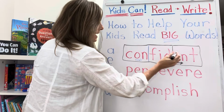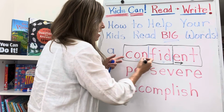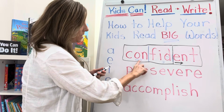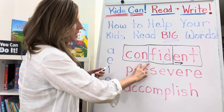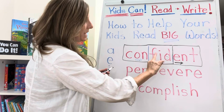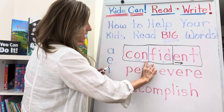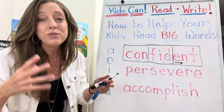Con, fid, ent. Now, if this is a tongue twister for your child and they're coming out with like conent or something, they're missing this. Say, watch the fingers. Use your fingers. What's finger one? Con. Good. What's finger two? Id. Fid. Good. Put 1 and 2 together. Confid. Good. Now we have to add 3. What's 3? Ent. Ent. Now put them together. Ready? Con, fid, ent.